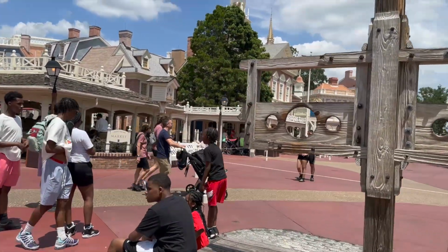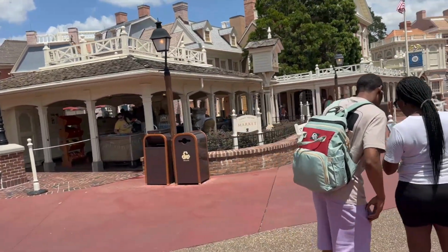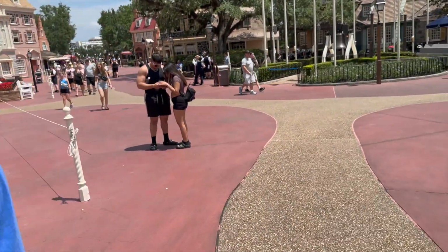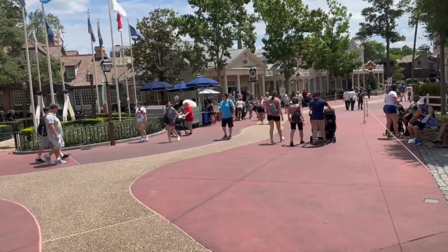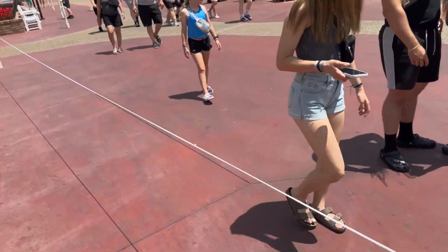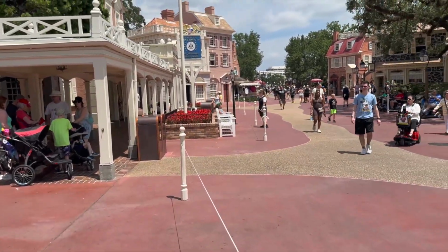This is a good spot to watch the parade as well. I actually stood here the other day, right around the Liberty Square Market, watching the parade come. The characters come right here, and right in front of this rope they kind of interact with you. It's a good spot to see the parade. Good benches as well.